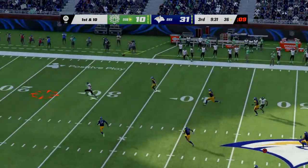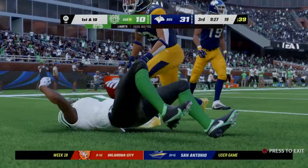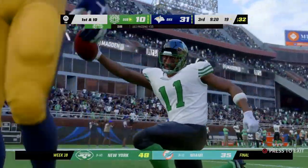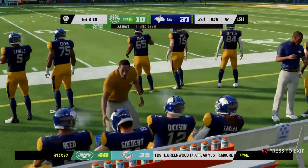Going up top. It's caught inside the 25. And they're going to get this down inside the 20. When they've needed a play this year, he's certainly been the guy to deliver it. As this season has gone on, he's been awfully consistent and sometimes spectacular.